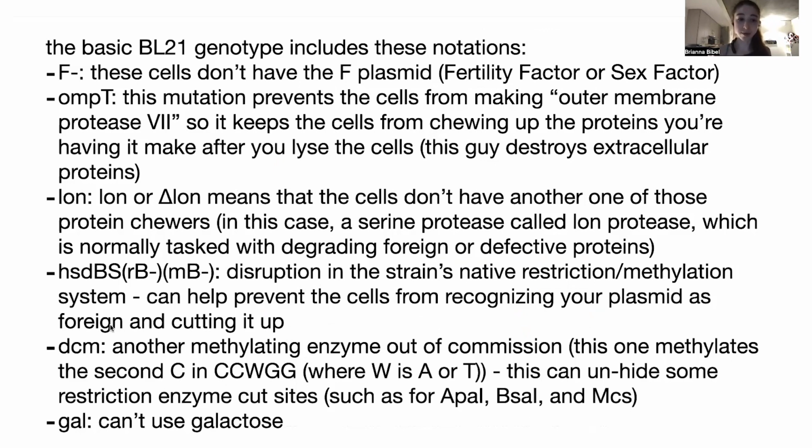But when they have the DCM out, then you don't have to worry about it for some of them. And yeah, so this is going to help prevent them from recognizing your plasmid as foreign and cutting it up, which is what the job of that system normally is. These strains also have a couple of other mutations that really don't have that much impact, that I know of, in terms of expression in this case. They don't have this F plasmid, this fertility factor or sex factor, and they can't use galactose.